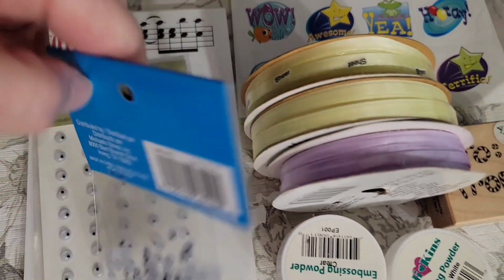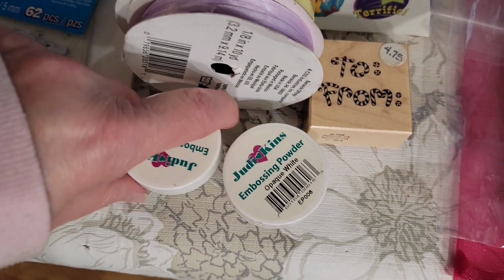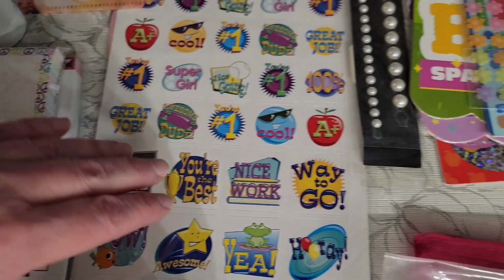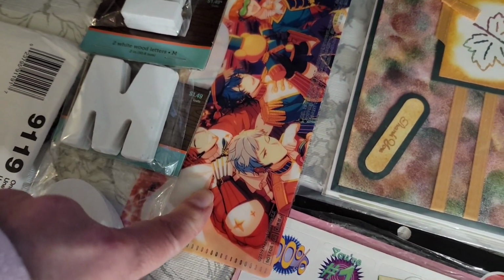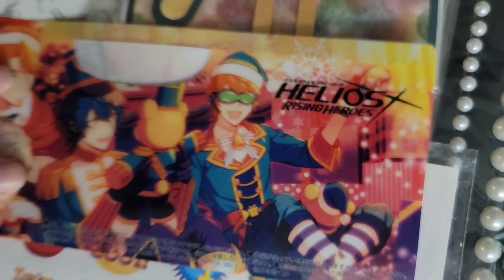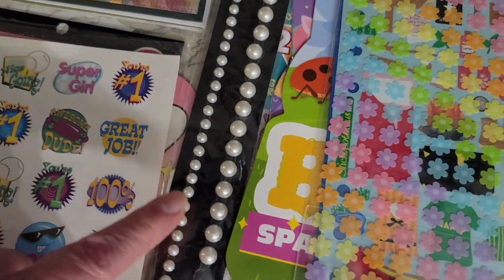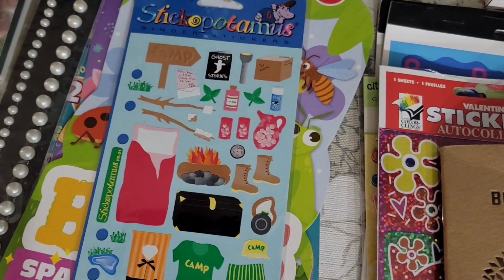Okay, so let's take a look at the $1. I had 2 sets of googly eyes, notepad. These were 2 for $1, embossing powder, stamps, ribbons, stickers. Is that just one? No, there's a booklet of stickers. It was partially used. Wood letters. Nope, it says it right here. Helios Rising Heroes. And it's kind of Christmas themed little pouch. Cards and pearl beads, thank you cards, a little zip pouch, and some more stickers.